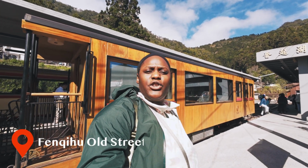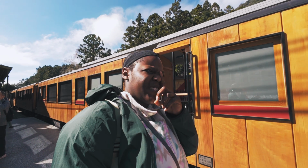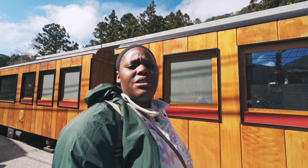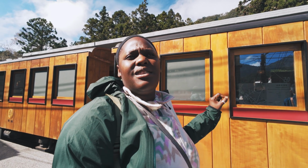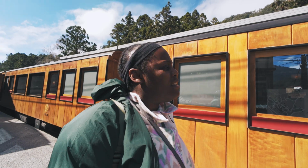Next stop of the day, Fenqihu, where we're going to get some lunch. You can get a bento box. It's an hour stop before we carry on to Alishan. So now it's 12:20, and we will get back on the train at 1:20 to go high up in the mountain. But look at this train.